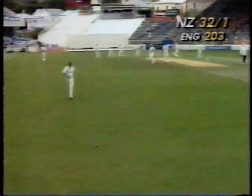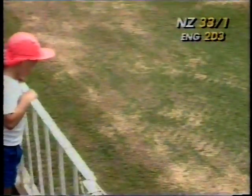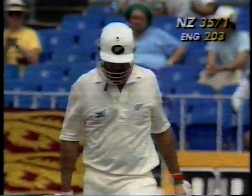Andrew Jones standing up off the back foot and cracking it down towards the number 1 stand, and it's gone all the way. So good shot by Andrew Jones.